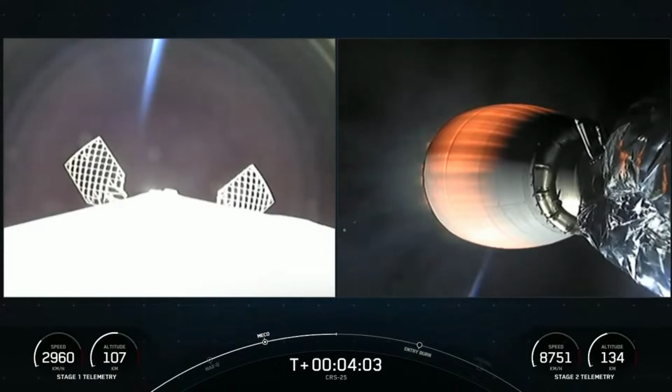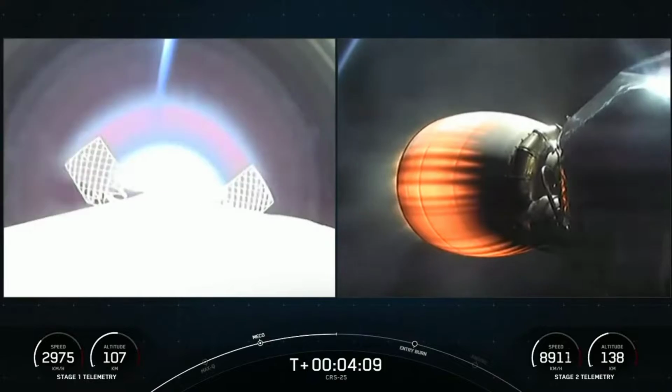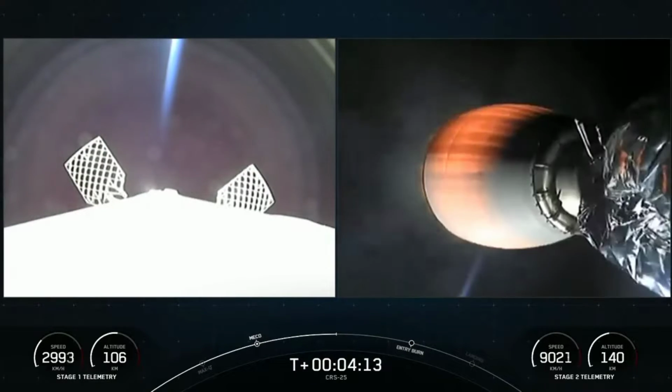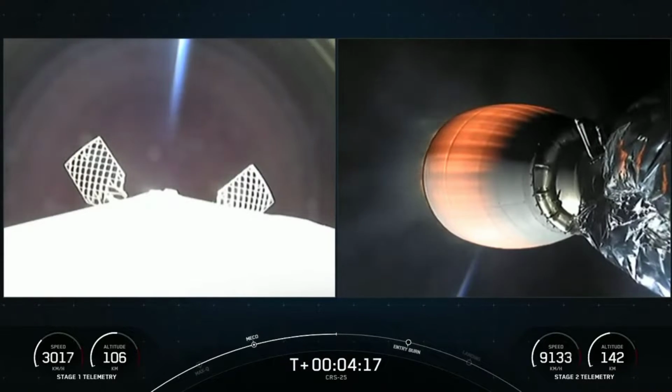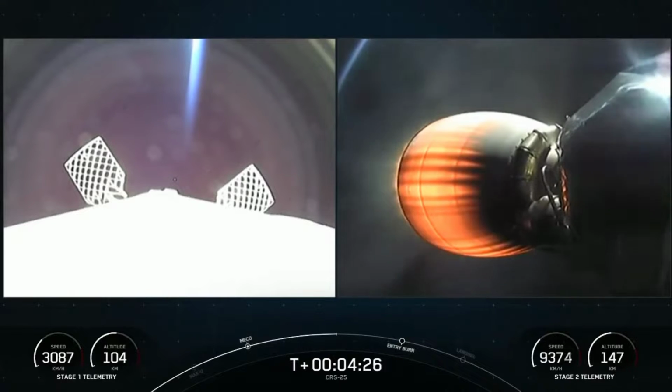On your screen are views of our first stage on the left-hand side, with its grid fins deployed periodically, controlling its attitude to make its way back home. On the right-hand side of your screen is a shot of the Merlin vacuum engine on the second stage, performing its burn. It'll continue to burn for about another 4 minutes to take Dragon up to low Earth orbit.